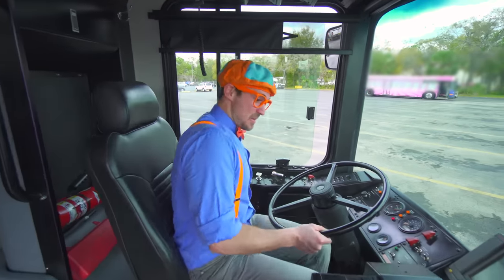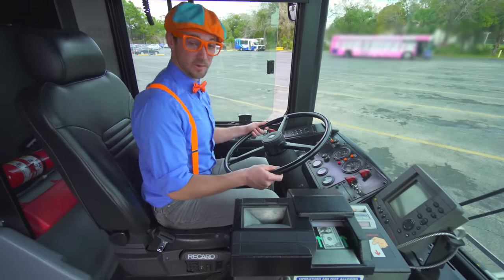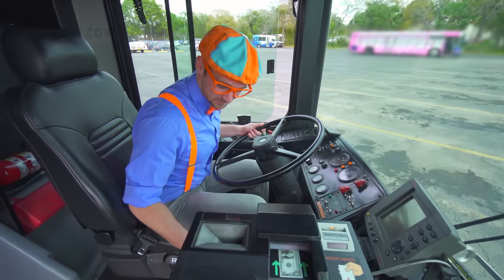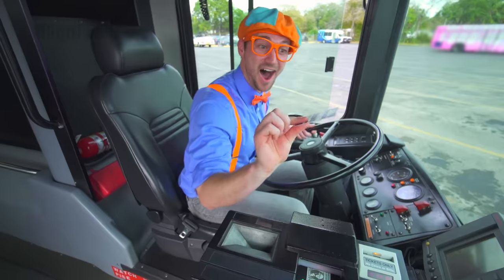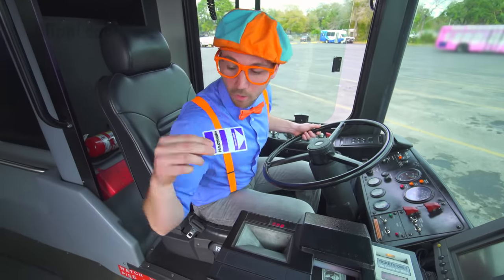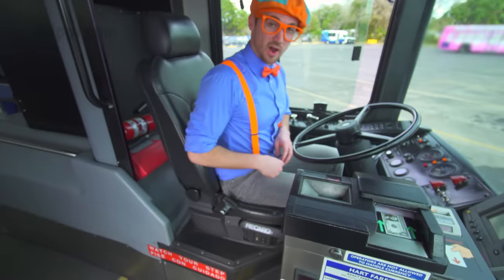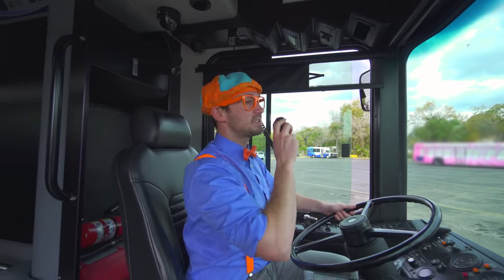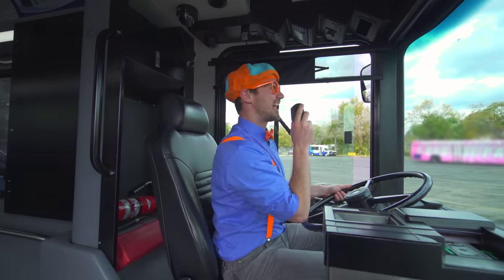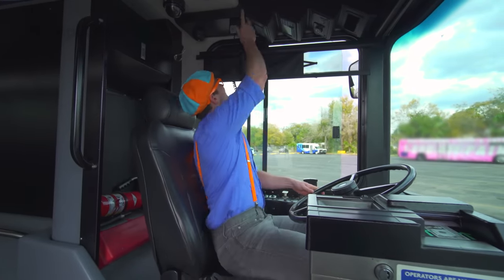Bus driver Blippi. I'll get you a ticket right here. Here's your ticket. Okay, I'll swipe it for you. All right, you're ready to go. But first, everyone, take your seat. We are gonna have some fun times on this bus ride.